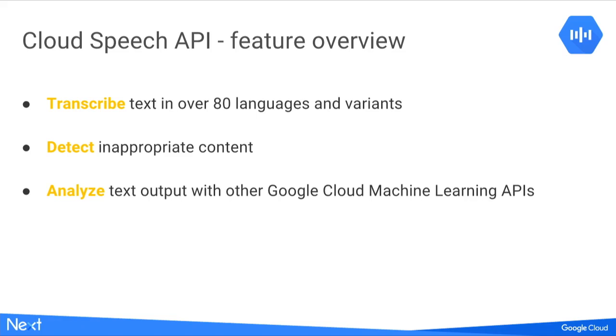So here's an overview of the features of the Speech API. You can transcribe text in over 80 languages and variants, and it supports both batch and streaming modes. So you can send it a complete audio file. You can also send it a stream of continuous audio, and it'll transcribe that audio as the stream is coming in. It can detect inappropriate content in your audio, and then once you've got the text, you can analyze it with other Google Cloud machine learning APIs, which I'm going to talk about momentarily.